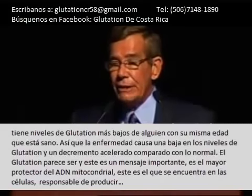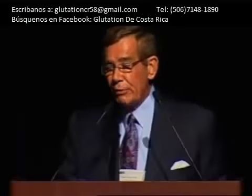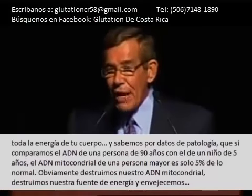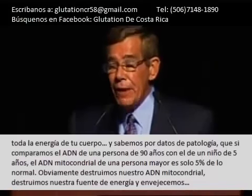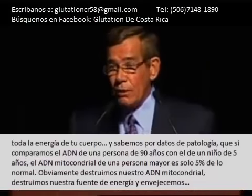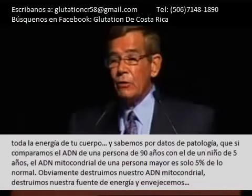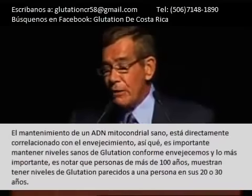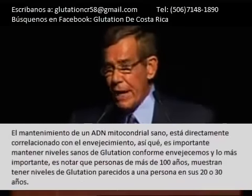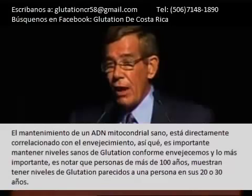Mitochondrial DNA is that DNA within the cells that's responsible, if you will, for the electron transport chain that produces every bit of energy in your body. And we know from pathologic data that if you take a biopsy from a 90-year-old and compare it to a biopsy in a 5-year-old, the mitochondrial DNA in the 90-year-old is only 5% normal compared to the 5-year-old. So obviously we destroy our mitochondrial DNA, we destroy our energy, and we age. Maintenance of normal mitochondrial DNA is directly correlated, with an R value above 0.9, with aging. So the higher your glutathione, the less you age.